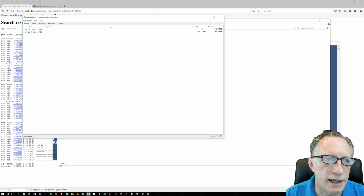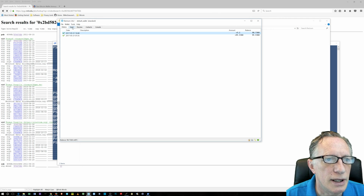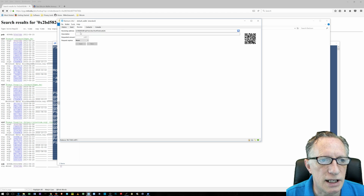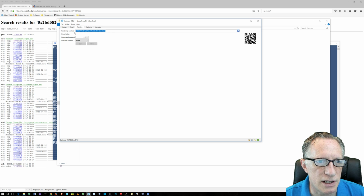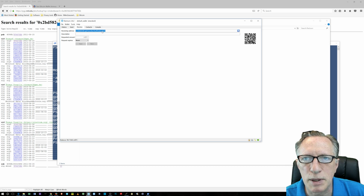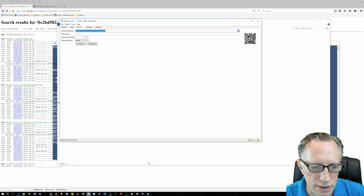All right. Now I already have some Bitcoins in here, as you can see. What we're going to do here is, when we do receive, over here on the receive tab, it's going to generate this receiving address. The receiving address here is this long key. This is not my private key. This is my public key. This is the address that people can use to send Bitcoins to me. And as you can see, there's also a QR code over here. So that'll be what we're going to send to.